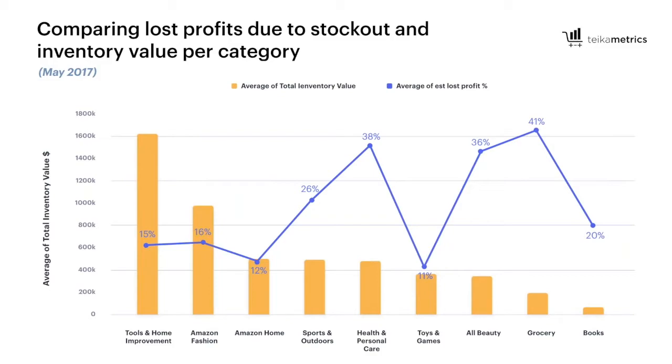So in this slide, what we've done is taken a look at your average total inventory. This is pulled from May 2017 across, again, hundreds of sellers, and then added in the average estimated lost profit. Here you can see categories on the left have a higher average total inventory value, but they're on the lower side of estimated lost profit, which makes sense if they're not stocking out because they have a higher value in inventory. You'll notice some of the categories that have a higher stockout percentage or lost profit percentage are those items that tend to turn over quickly and people are consuming.